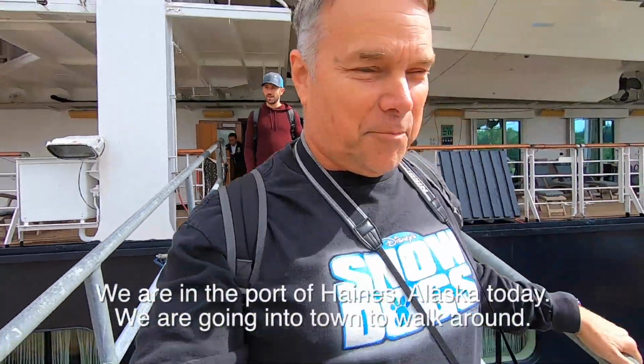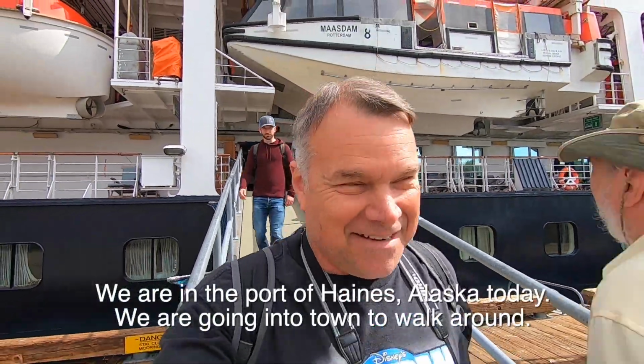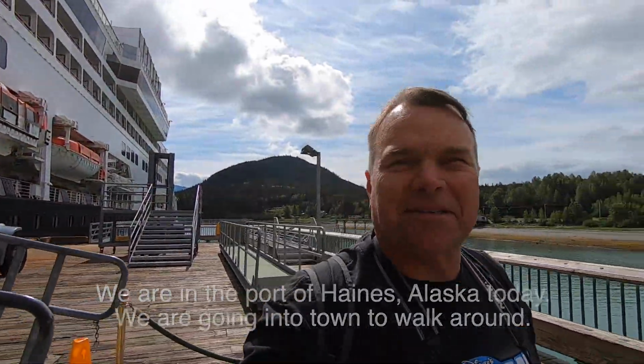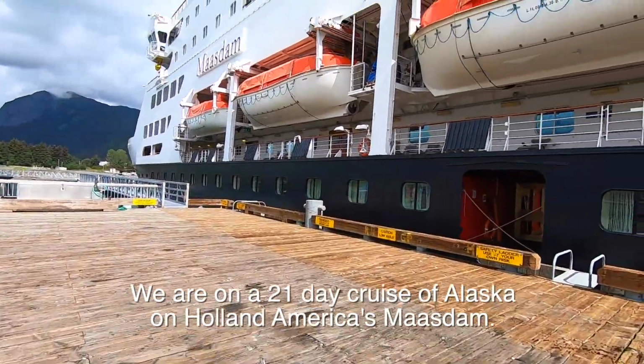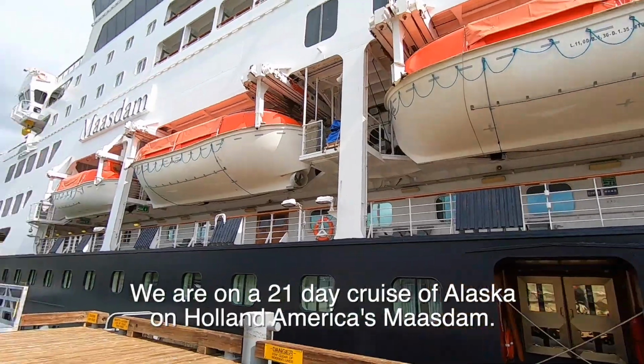We're getting off the ship today. Whoa! In the port of Haines, Alaska. We're gonna be here late, till 10, so gonna walk around here a little bit, see what there is to see. Like a big ship.